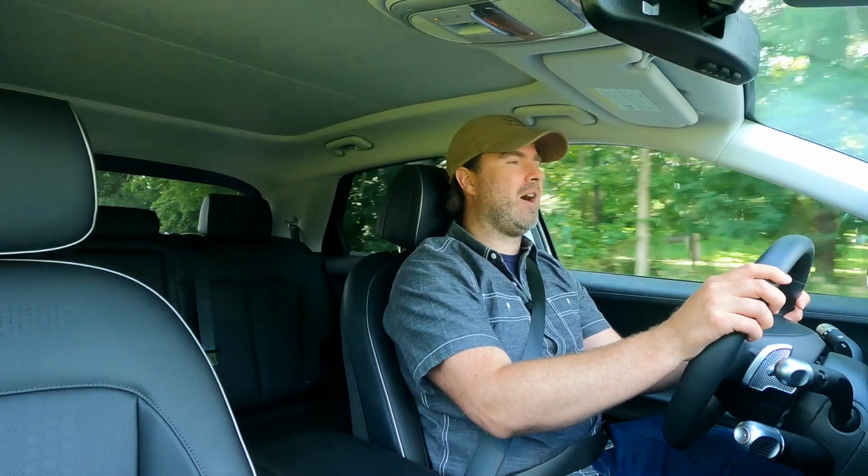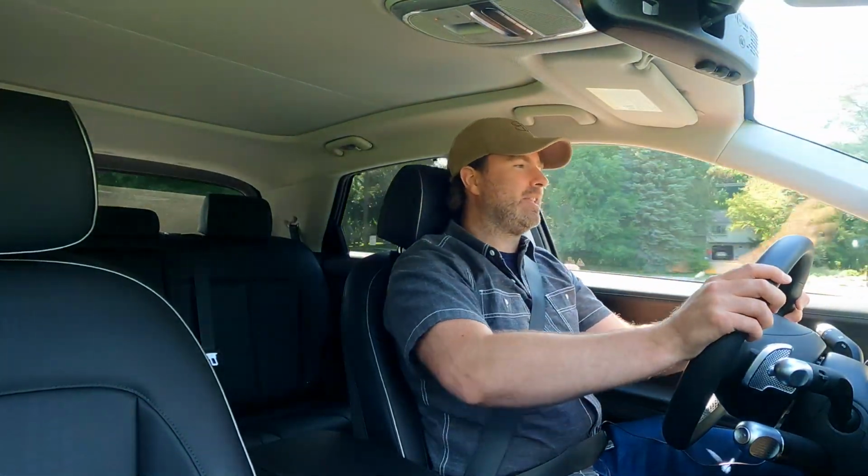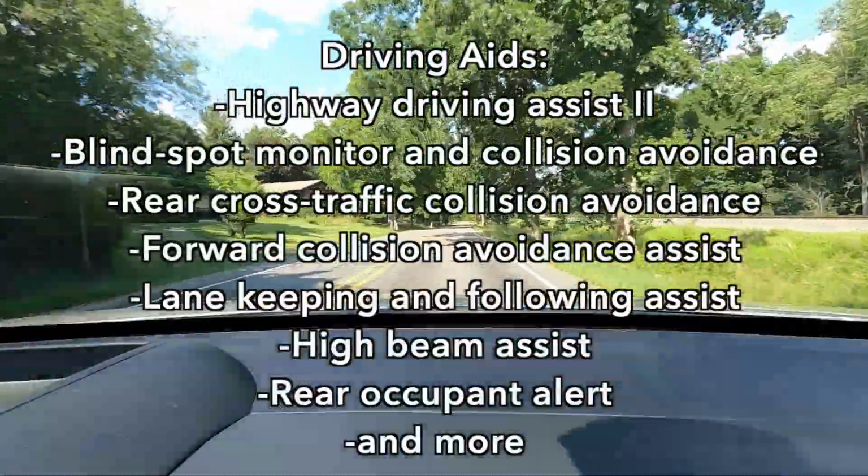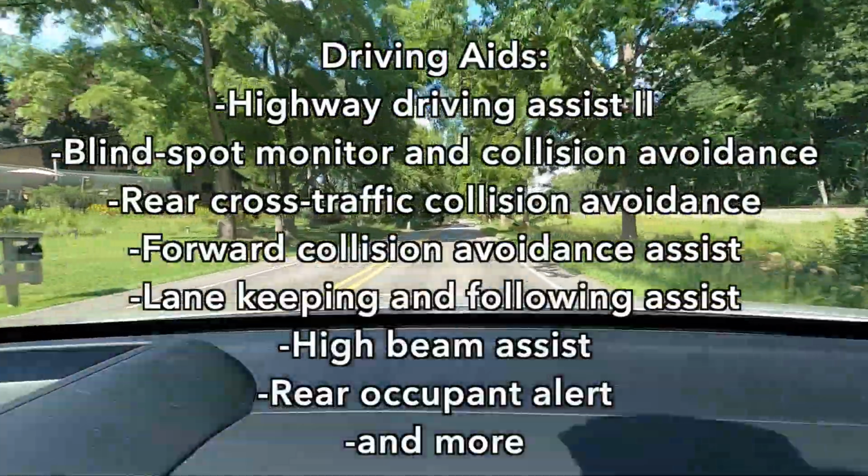So of course, this car is going to have a whole bunch of modern safety systems. Hyundai calls it Smart Sense, and it includes a slew of stuff. I'll go ahead and put that list on the screen right now so you can get a sense of what it is. Generally speaking, you saw me using the adaptive cruise control and the lane centering a little bit on the interstate. It works well.